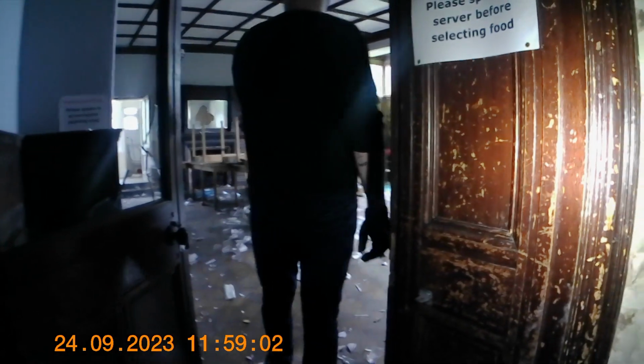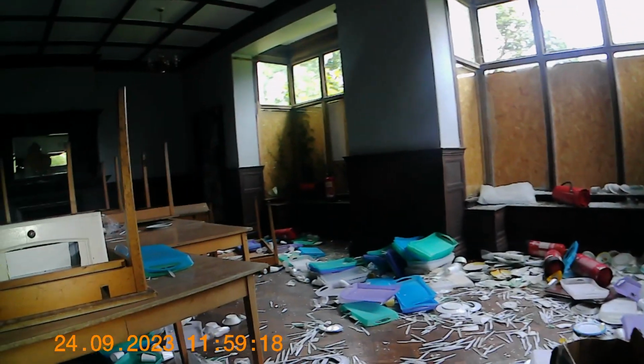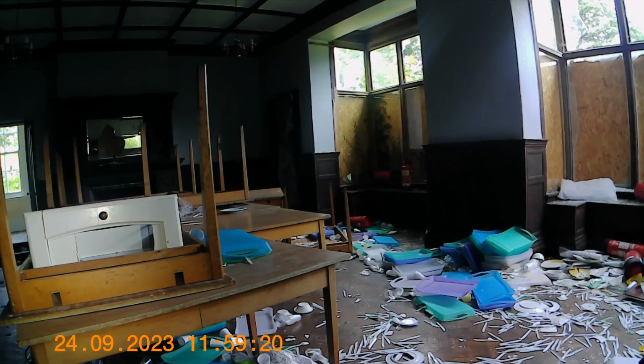So we're entering, I'd say it's the eating hall, dining hall, whatever you want to call it. In particular, there's two fireplaces on each end of the hall, which I thought was rather cool. You can see all the plastic cutlery and the trays that you put the food on, all scattered all over the floor. Someone was having a party for sure, or just ragging it.